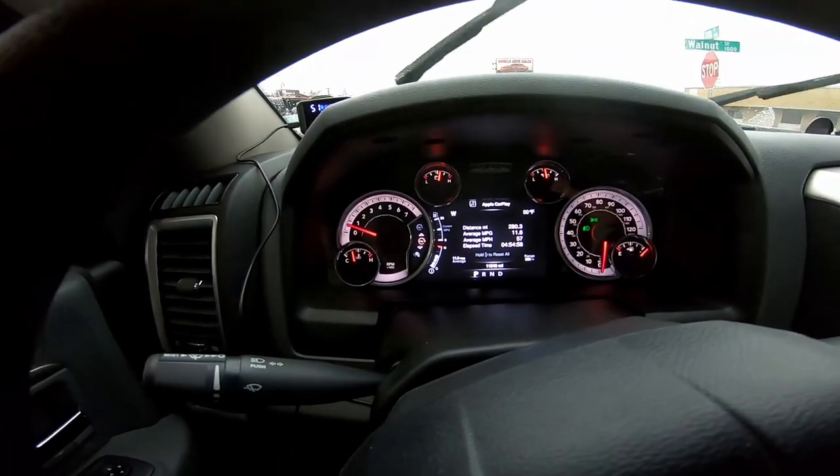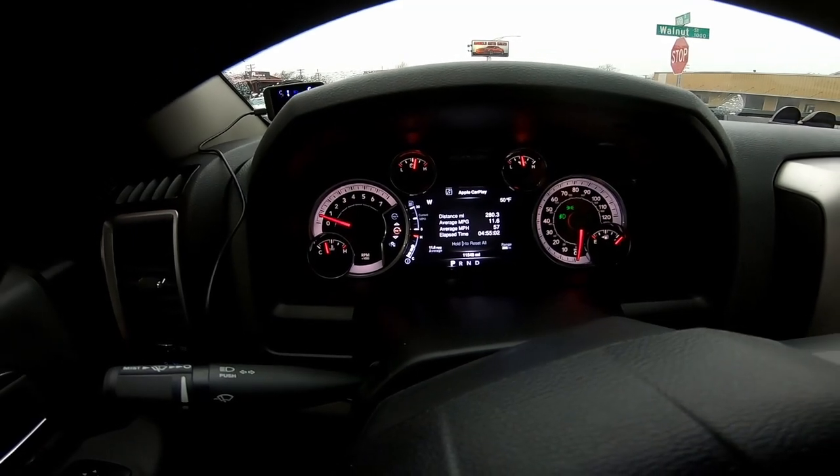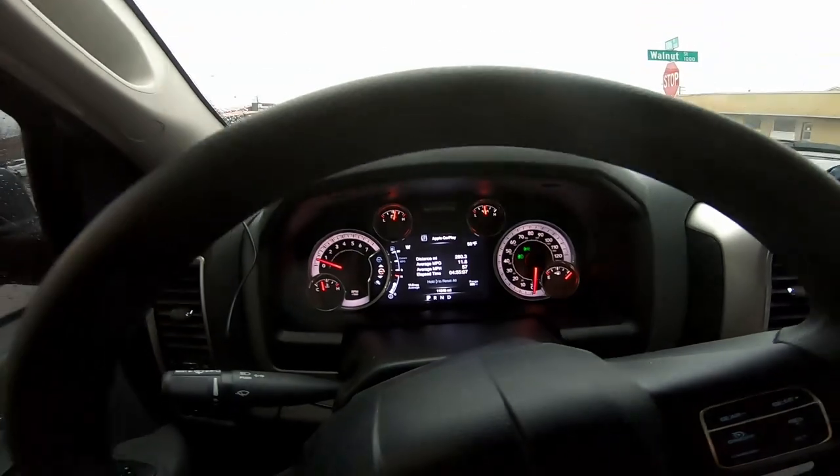Okay, so this is gonna be just a quick update. We've got 280 miles, 11.6 miles to the gallon, which I think is pretty good. 57 mile an hour average or whatever.